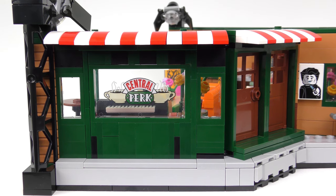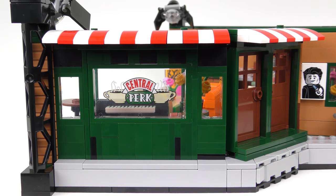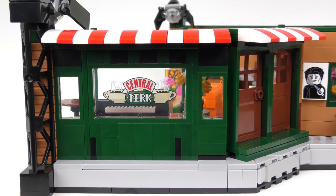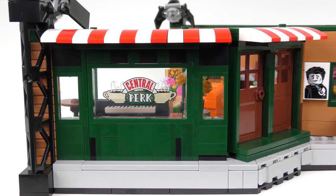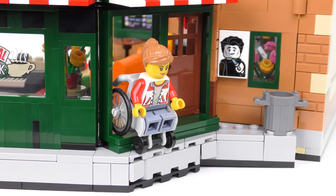Another option might have been to create a double-skinned window, or even to have two walls back to back with different window panels. Anyway, I'm way overthinking this, so let's move on. Around the corner, we have those double doors and a doorstep which looks very ADA unfriendly. Apologies to wheelchair users, it seems that Central Perk is off limits to you guys. You'll just have to go to Starbucks instead.